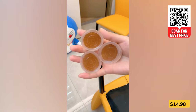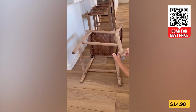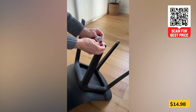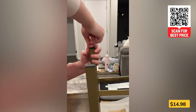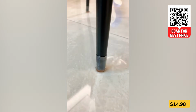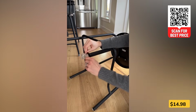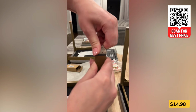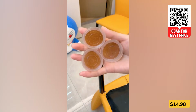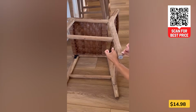Keep your floors scratch-free without sacrificing style. These silicone chair leg protectors slip easily over square legs, stretching to fit snugly and stay in place. Soft felt bottoms let chairs glide quietly across hardwood or tile, reducing noise and preventing damage. No adhesives, nails, or fuss, just simple, lasting protection. With 24 pieces in the pack, you can outfit your dining room, office, or any space with ease.